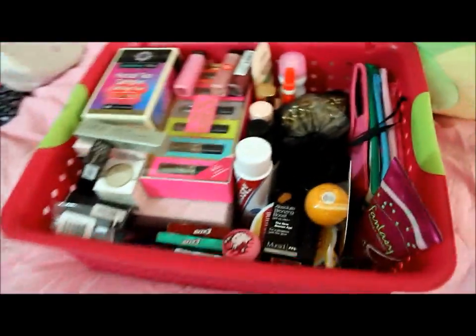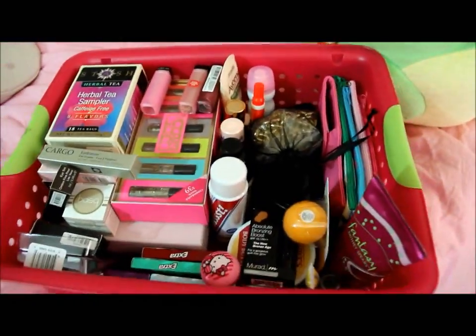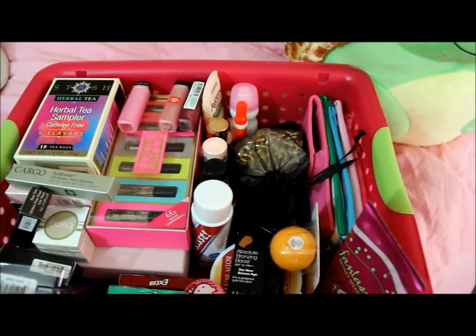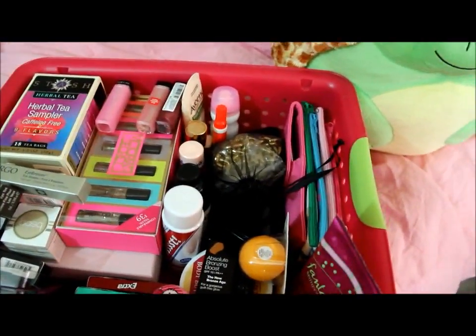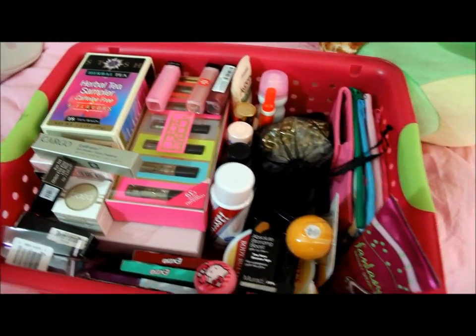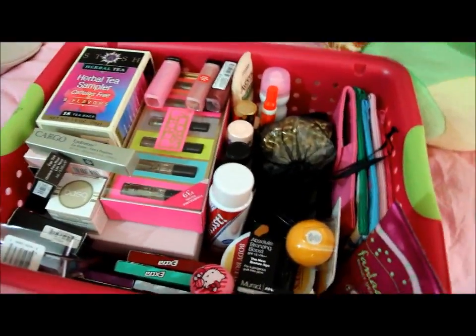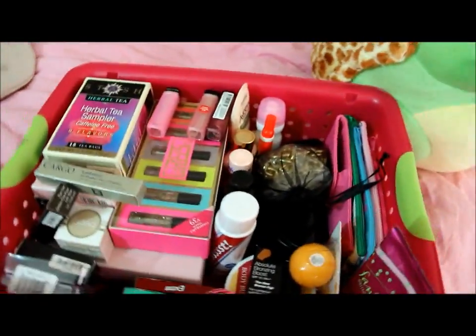Okay, so this is my sample box. I think girls who shop a lot for makeup or cosmetics should probably have one of these because we get so many samples all the time. And also with all my subscription beauty services, I get a ton of products that I just don't really have a place for. I have to try them, but I'm going to try them later.